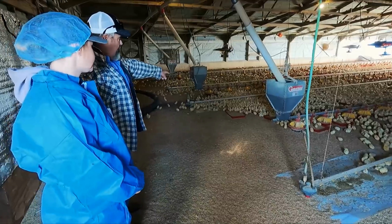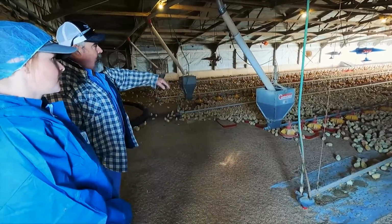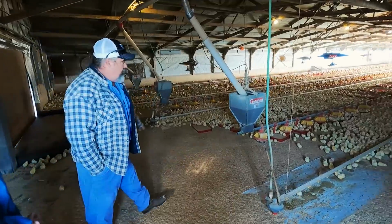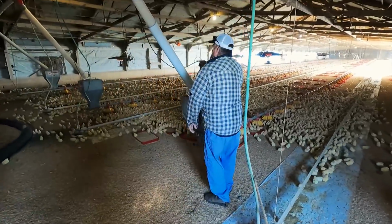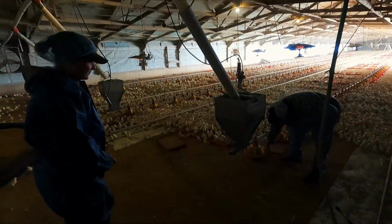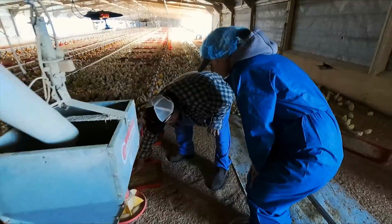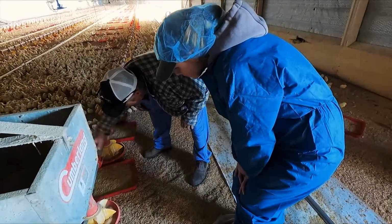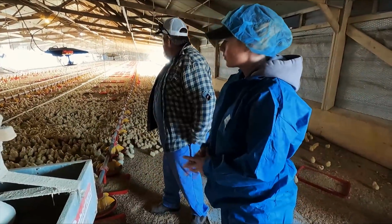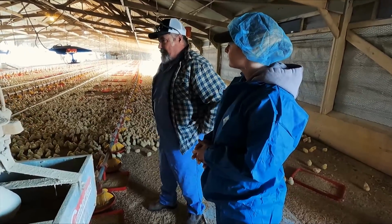Then these red things are feed trays, and we just put the feed in that. When they empty it, we take them out. The feed comes into the tanks, down through here, and goes to these feed pans. When they're about 7 days old, we'll flip these up, and when they're empty, we take them out. So when they get older, they just have the round feeders. Right now you have more because they're so little, so we put them everywhere so that wherever they're at, they'll find the feed.